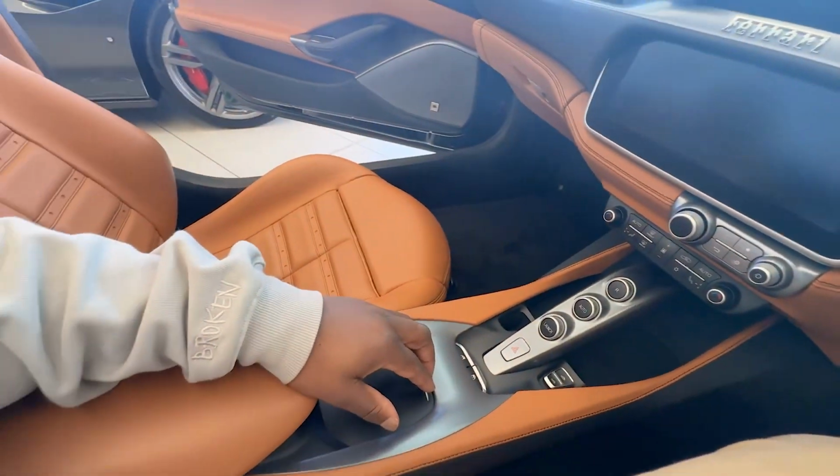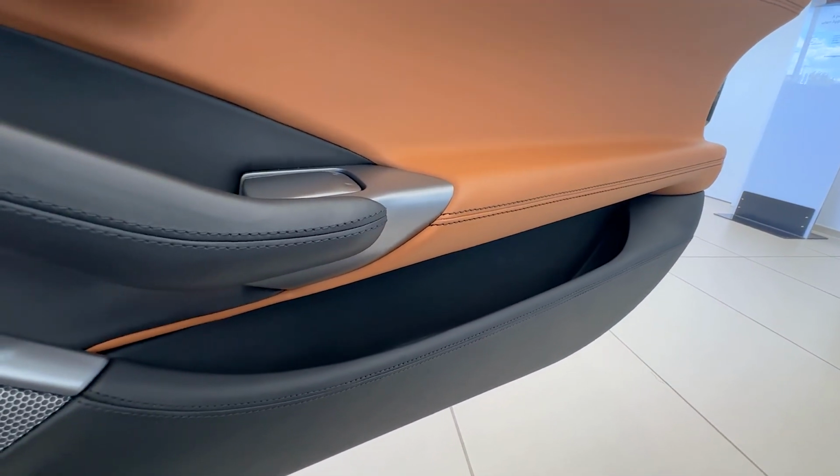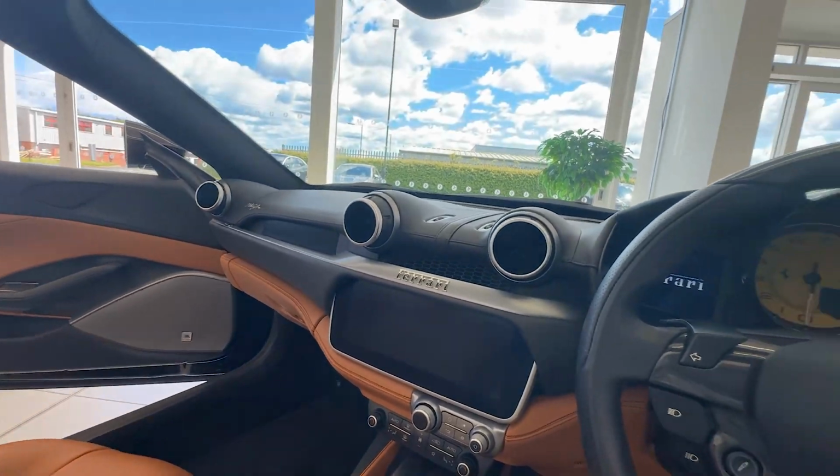So anyways, back to this car as well. You've got a bit of storage compartment. You've got the door bins there. You can probably fit something as small as, I don't know, 500ml bottles of water. Anything bigger you'll probably struggle with.